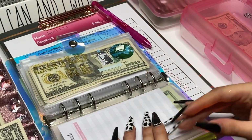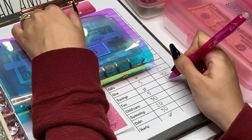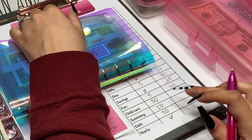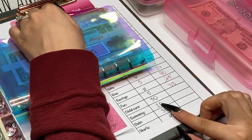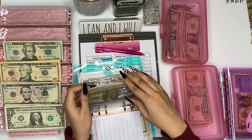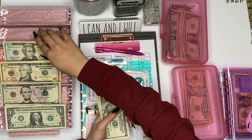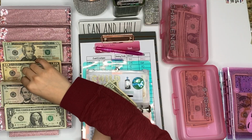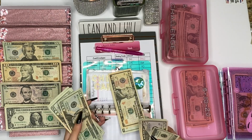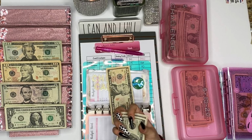And then we have childcare, which will be getting, whoops, I wrote this in the wrong. Childcare will be getting 30. $20 and $10. I probably should change some of these bills into larger notes.